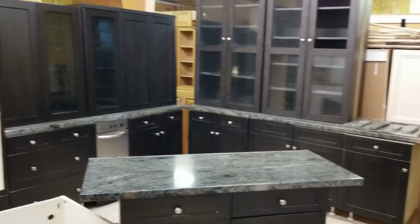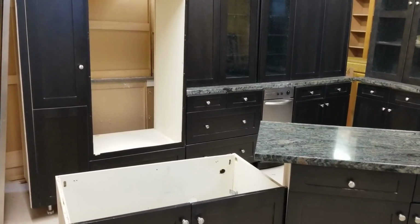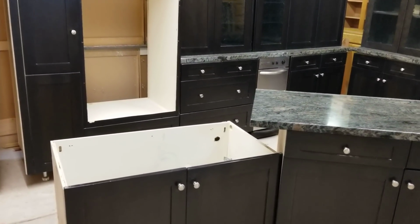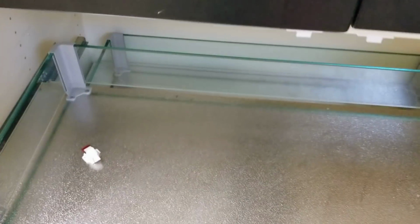Wanted to show you this set for a little bit. I am running out of time, but this is a unique set. I have never seen a set that is quite like this for two reasons. Number one, these rollout trays are crazy. Let me show you this. Again, we have had so much stuff going in and out. I don't even think we've really cleaned this yet, so you might see some stuff.